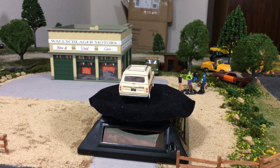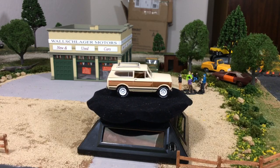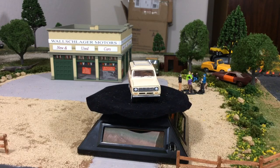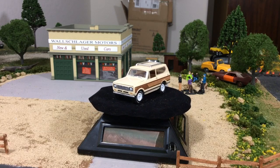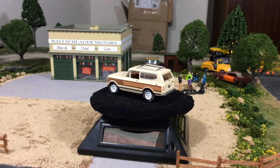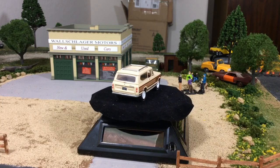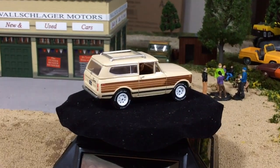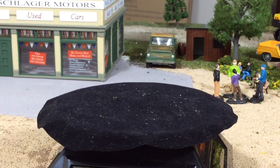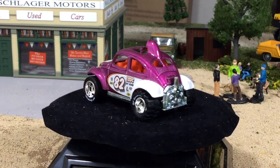That is an awesome packing job. And I like how they're individually wrapped. That definitely protects the cars. That is very cool. I have no idea what this is from. It's definitely a Hot Wheels. Maybe a garage car. I'm sure some of you guys probably know better than I do. That is cool.